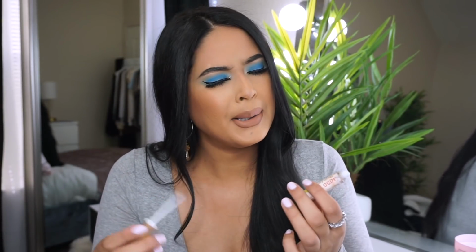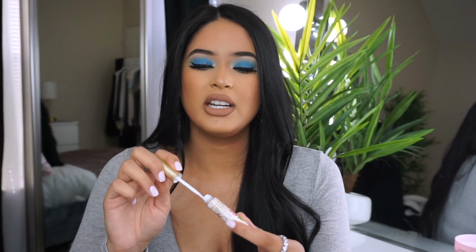It is latex free, because I'm allergic to latex. It will burn the shit out of my eye. So this is latex free. It has a little wand. You just go like this, it dries clear, and you're good to go, and your eyelash is not going anywhere.